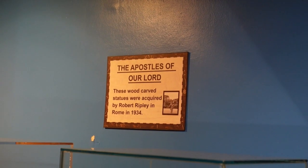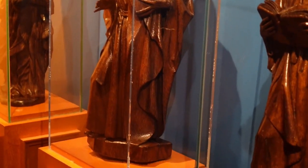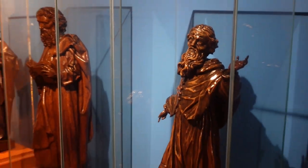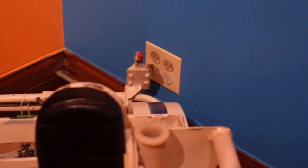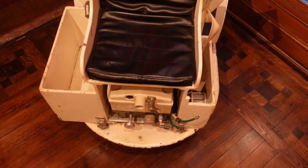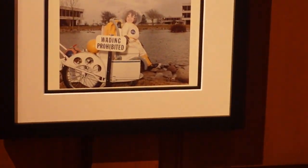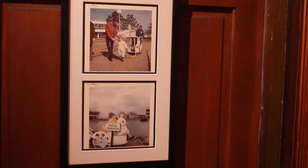It's fantastic seeing some items that Ripley himself collected, such as these wood-carved statues that he found in Rome in 1934. There are also things that came after him, such as this, the Bubble Boy vehicle, which was made for the famous Bubble Boy who wasn't able to be out without getting sick. He had a very compromised immune system. So, this was created for him by NASA, and he was actually able to get out and see the world a little bit. Very interesting to see in person.